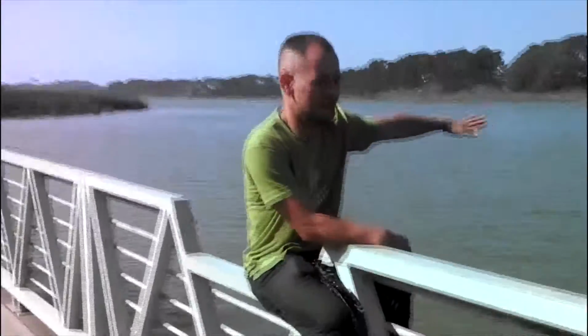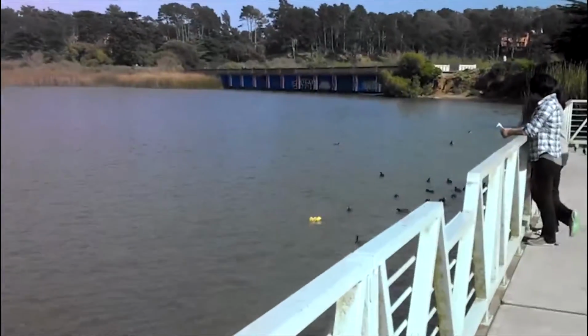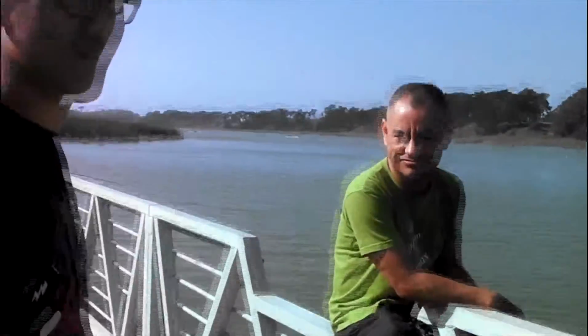So we realized the farther it is into the lake, the better trajectory it's going to make. As you can see now, it's been less than a minute and it has a farther trajectory. Less than a minute, folks. We might be looking into getting a boat so we can drop it in the middle.